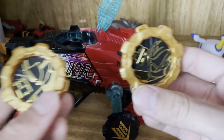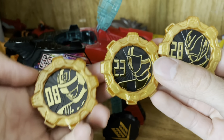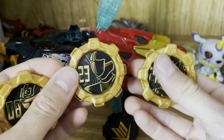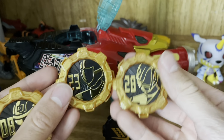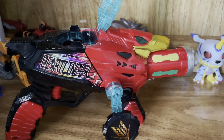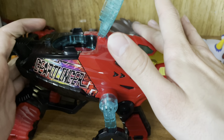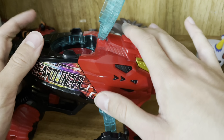Technically, the only three Zenkaigers that would give us new sounds would be these ones, because we got the electronic sound, and then we got the siren sounds, which you've already heard before in the past few Zenkaiger reviews. So that pretty much covers it, and that's why I didn't go over the sounds that they make when you fire the barrel.